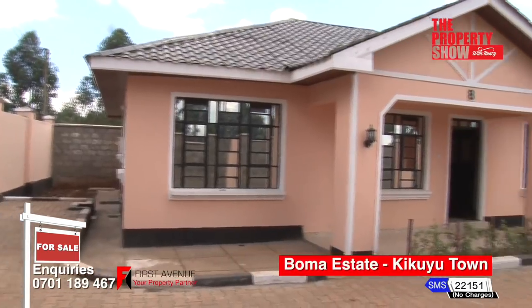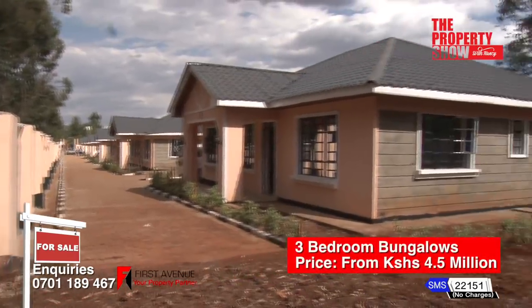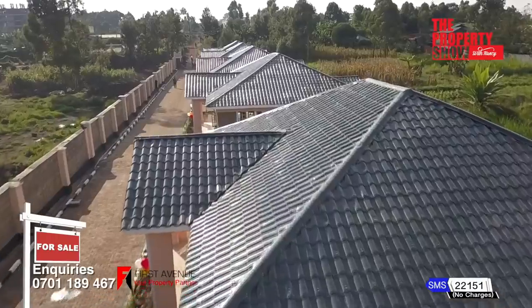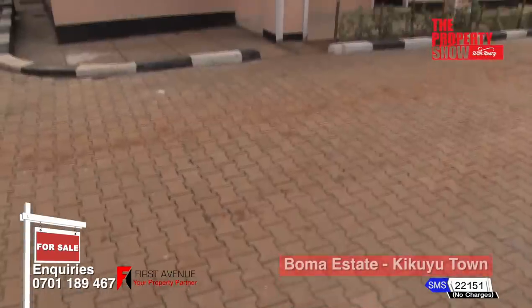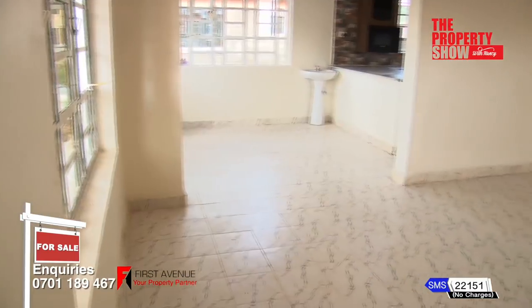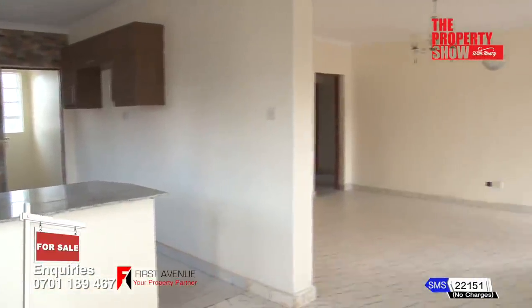Boma Estate is the affordable flagship project by Nyumbani Concepts. This estate is located in Kikuyu Town, 50 meters off the Southern Bypass. This estate is made of 8 units of 3 bedrooms master en suite, with each house sitting on a 40 by 80 plot of land.